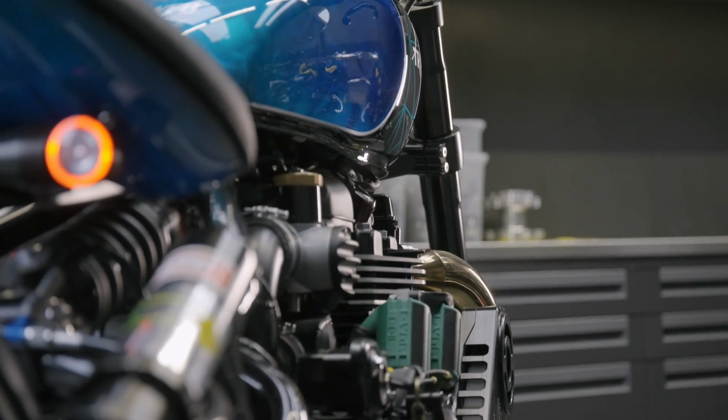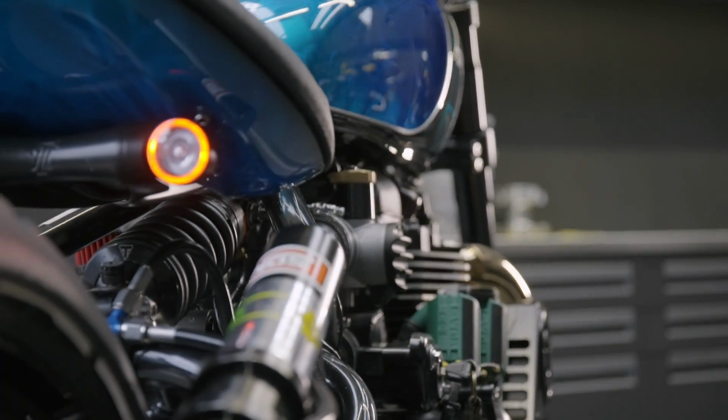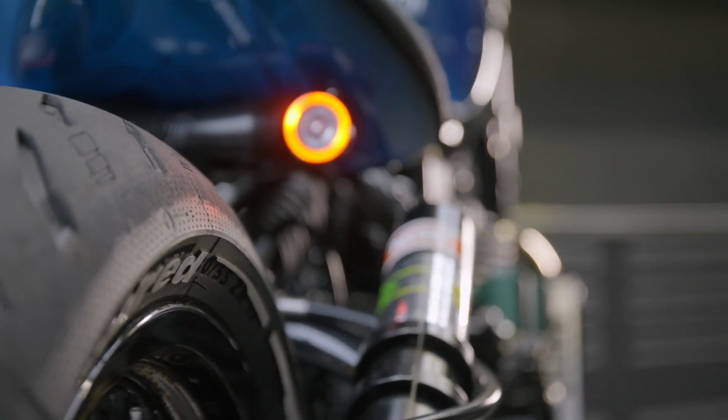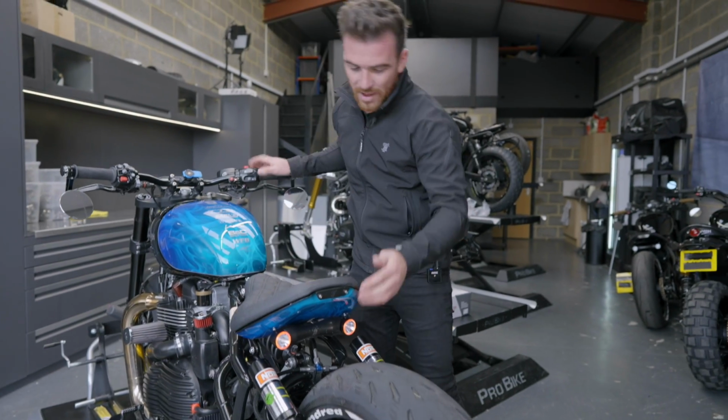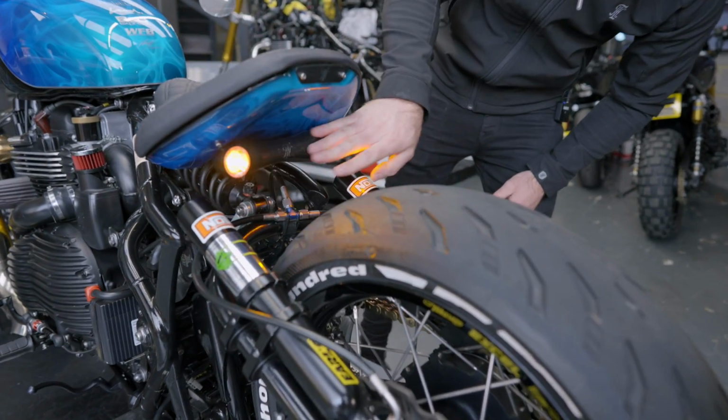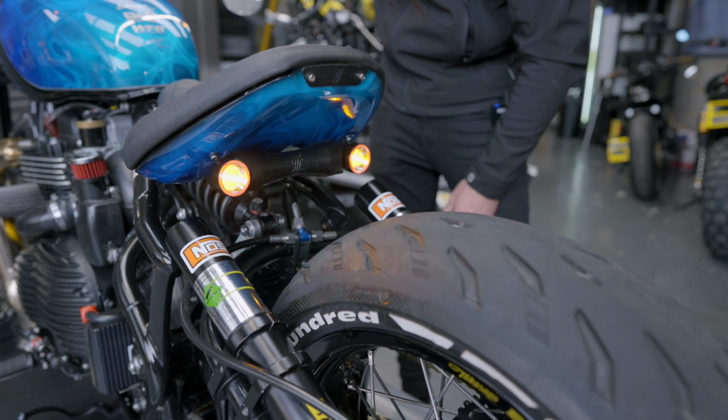So we have, again, all the nitrous solenoids, a custom Fox shock, and then all of the under seat unit, which is our custom extended seat base here as well. So we have extra leg room, and we have all of our controls at the back here. So the indicators are all in the side there, and then we have the bar end indicators here as well.